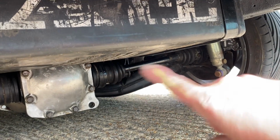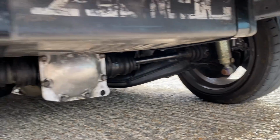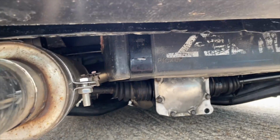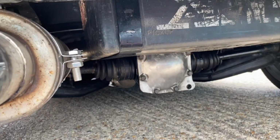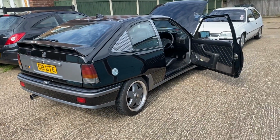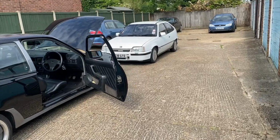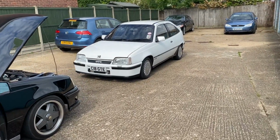Full Calibra arms, Calibra shafts, modified uprights by the looks of things. I think they're Calibra, an ATL plastic fuel cell, and again, even under the rear, it's beautiful and clean. Coilovers all around, what looks like a 2.5-3 inch exhaust all the way through. It's been made to be a usable 300 horsepower, fun, Sunday kind of run around to put a smile on your face. So let's now get onto the white GTE, because I just want to sit in this car and smell the nostalgia of it.